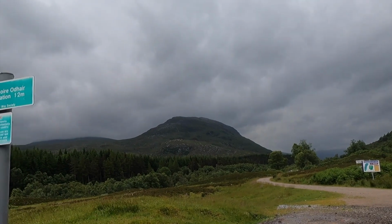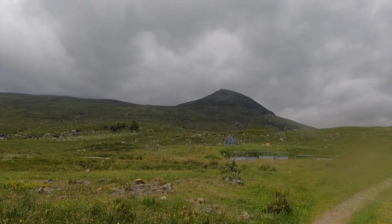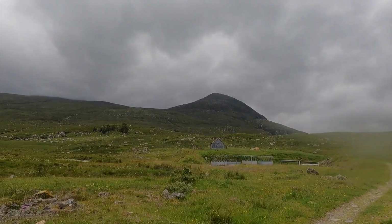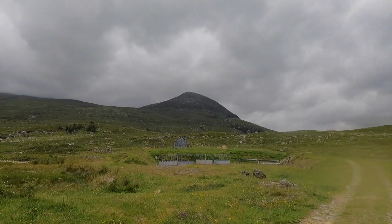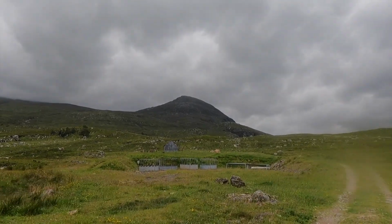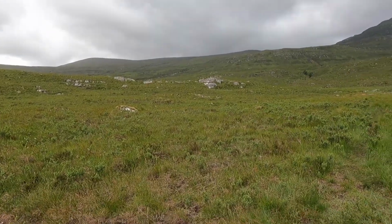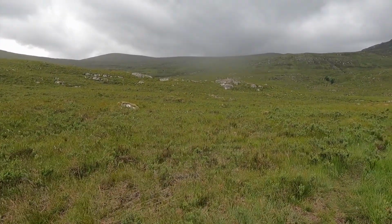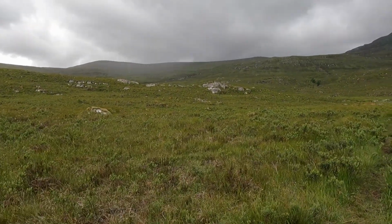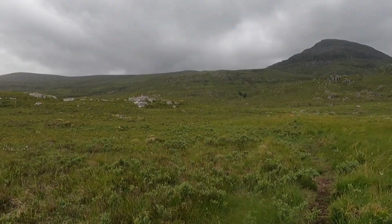There we go, I think that's Stob Coire Sgriodain up there. That looks hard work. That's not the Munros, by the way. Munros beyond there, that's just a pre-top, if you like. So there's a very faint track winding its way through all this bog cotton, and it's not as marshy as you'd think actually, but it is a little bit squelchy, but not too bad.